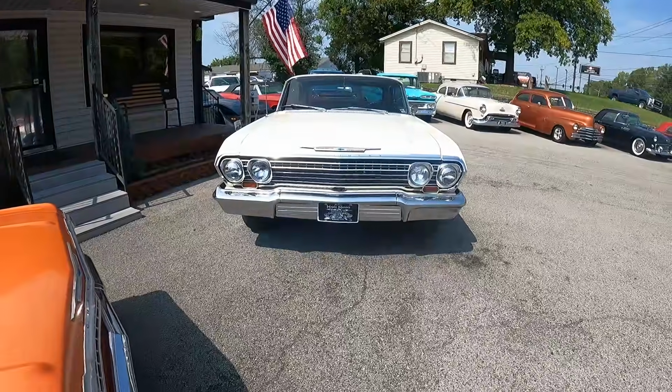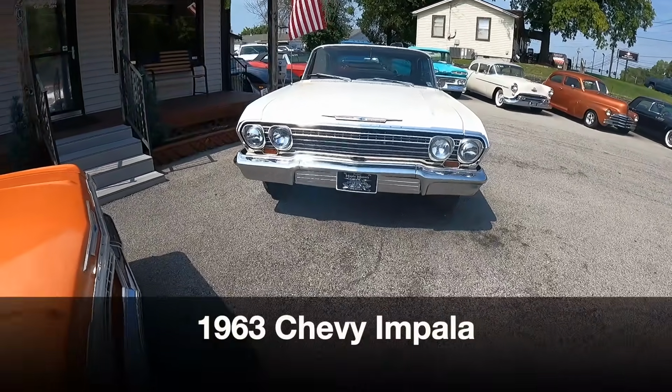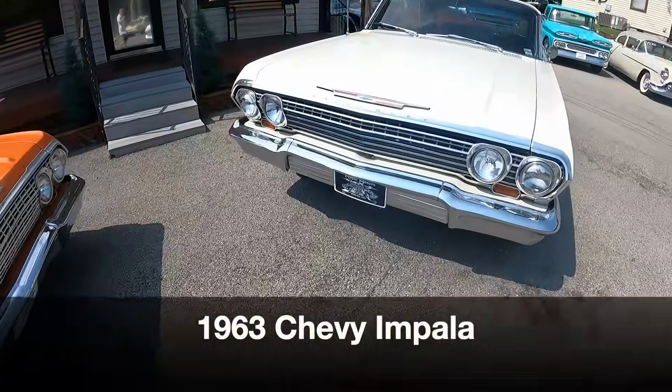And moving to the front of the lot, we got a couple of new Impalas on the lot. First, we're taking a look at this 1963 Chevy Impala.